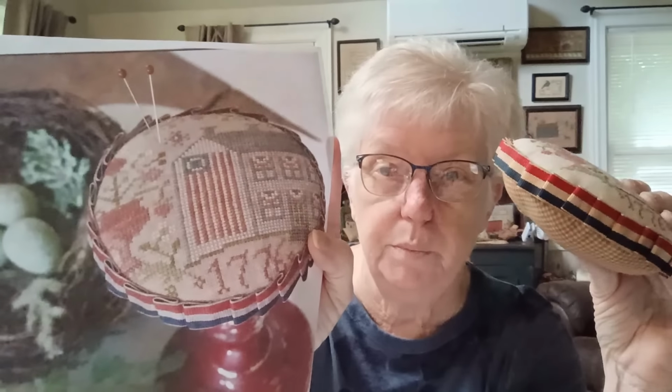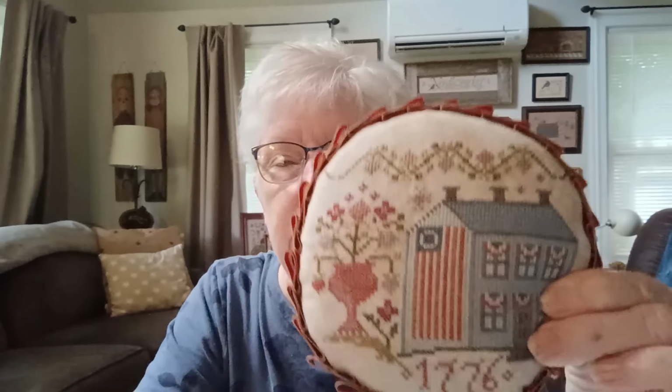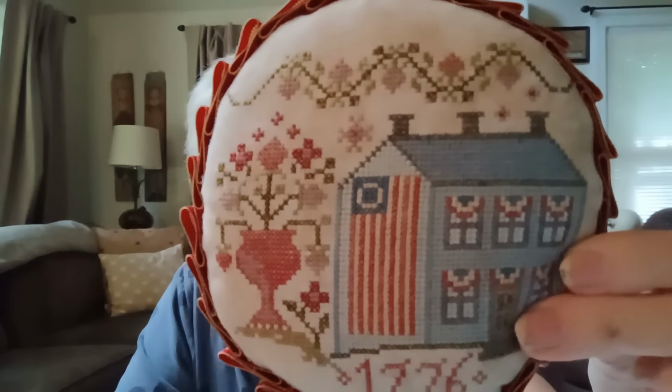I stuffed it. The way that she tells you to do it is like the way you do a top of a drum, where you cut like 4 pieces of batting and stack them and then put a piece of cardboard under it so that you can put pins in it. But I only used fiberfill to stuff it. I did not do that whole process. I don't know if it would have stuck up more or what would be the purpose. I mean, hers doesn't look like it sticks up. So I don't know what would be the purpose of doing all that rather than just using fiberfill. But there is my finish. I did change colors.